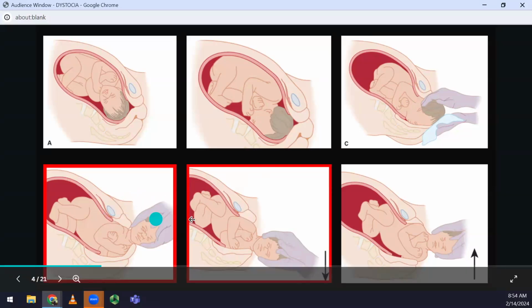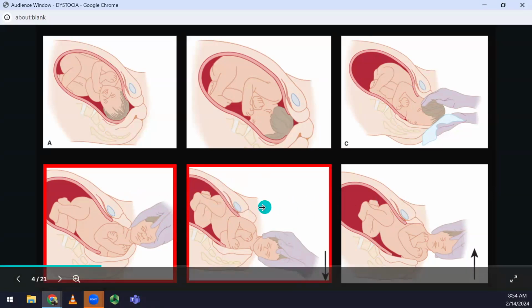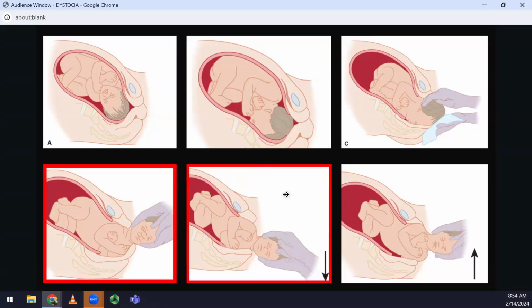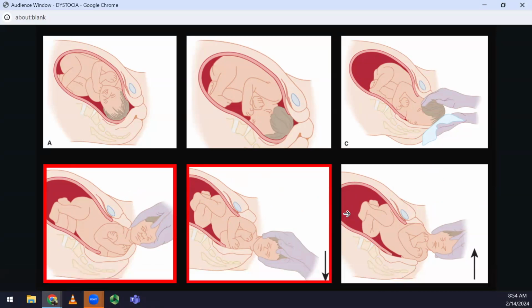And this is where shoulder dystocia happens, in between these two stages, when you see a delivery of the head and then the external rotation, and then you're supposed to see delivery of the anterior shoulder. But that sometimes doesn't happen when you have shoulder dystocia, okay? And then after the anterior shoulder is out, the posterior will follow, and then the baby will come out easily, okay?